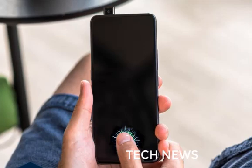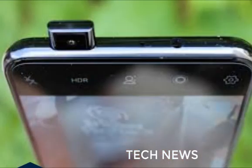Also, it's extremely compact. Vivo NEX in the hands.